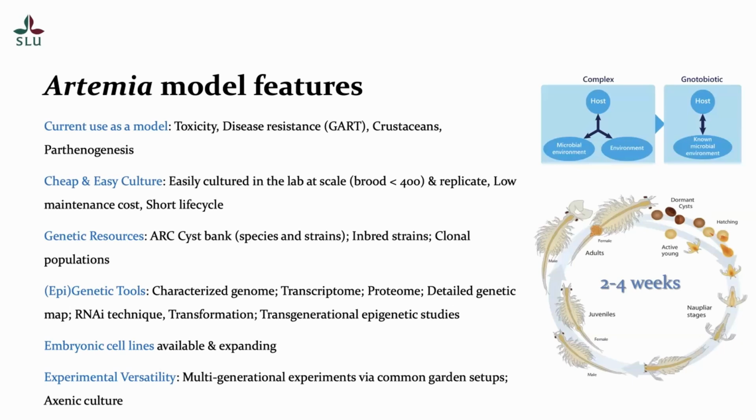It's easy and cheap to culture. The brood is quite large. It's easy to replicate, and it has a short life cycle, of course, about 2 to 4 weeks. Also, there are genetic resources available. The ARC cyst bank is known to many of you, where you can find different species and strains. Also, inbred strains are available, clonal populations.